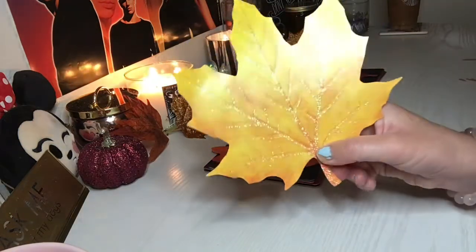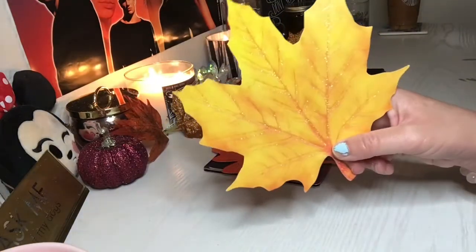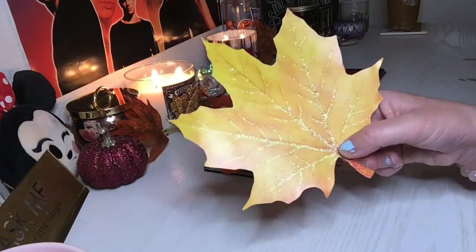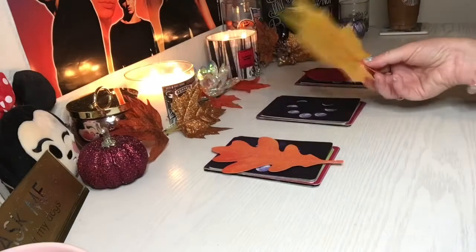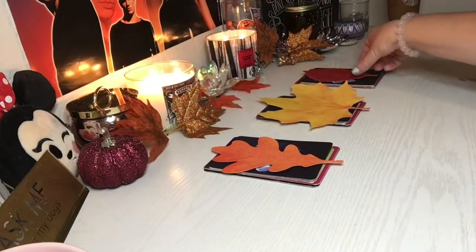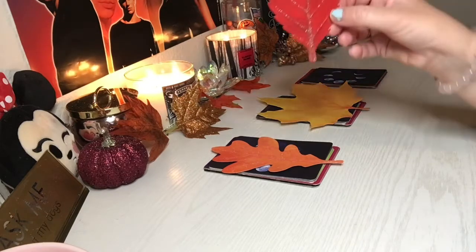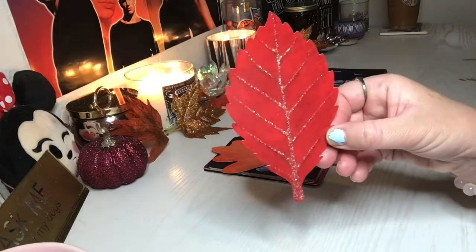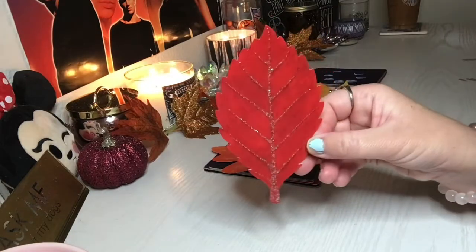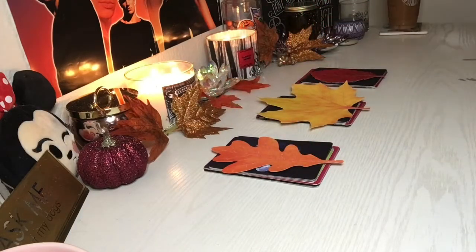Pile 2 is this big yellow maple leaf. It has some sparkle on there as well. I feel like it's kind of hard to show. Whenever I flick it upwards, it just wants to get the glare from my ring light, but that's pile 2. And pile 3, if I can grab you, pile 3 is this red leaf, and you can really see the glitter on the red one. So yeah, there you go. Those are your 3 choices.